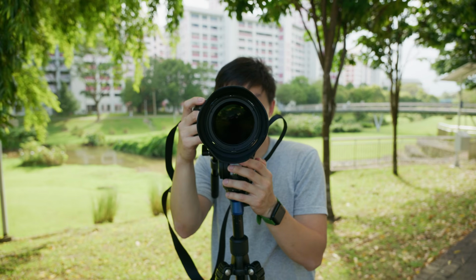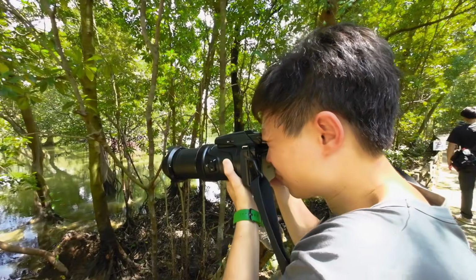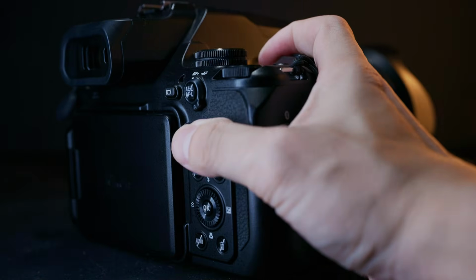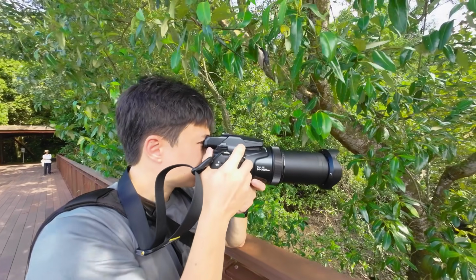Alright, let's first start with the exterior of the camera. For something that packs a ridiculous 24 to 3000mm zoom range, it's surprisingly lightweight. I mean, think about it, holding that much zoom power in one hand, that's pretty wild. And I also love the really deep grip on this thing. It feels solid and secure, which is exactly what you want when you are tracking a distant bird or trying to keep your shot steady at 3000 millimeters.